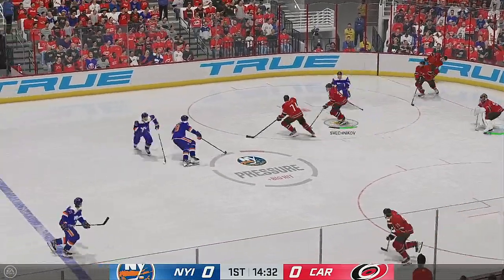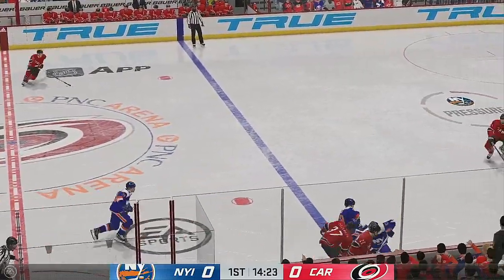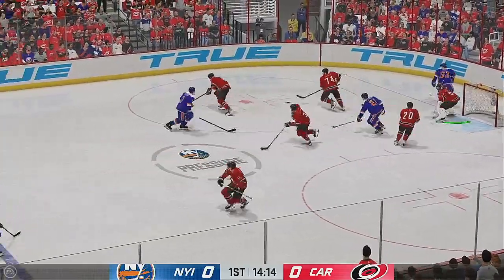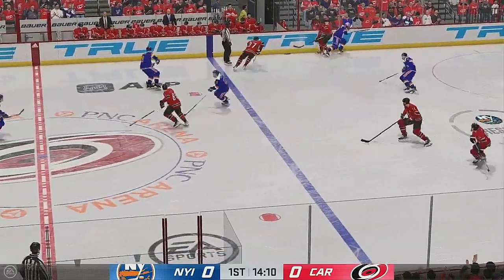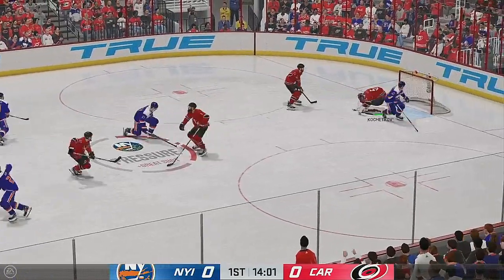Carolina's gained position along the boards. Passes over to Aho. Inside's digging in for that puck along the wall. Takes the puck at the point. Keeps possession. Good solid check, and he loses control of it.